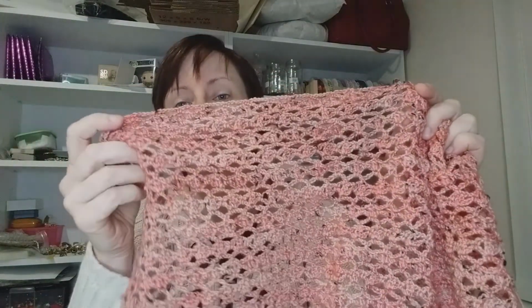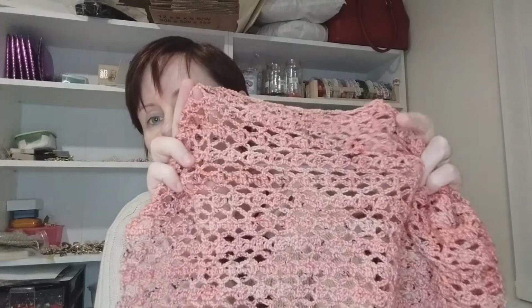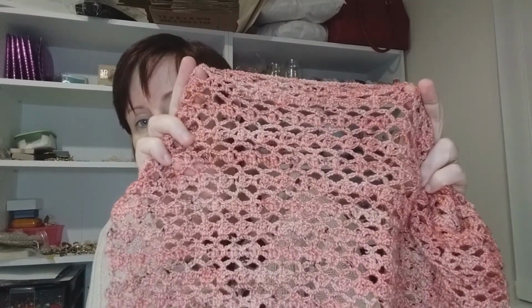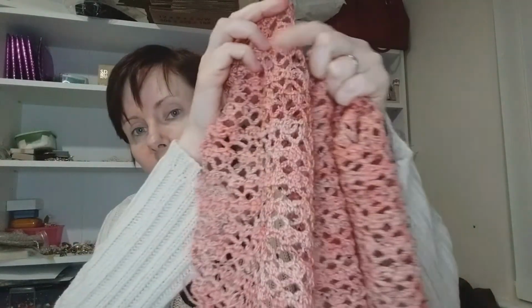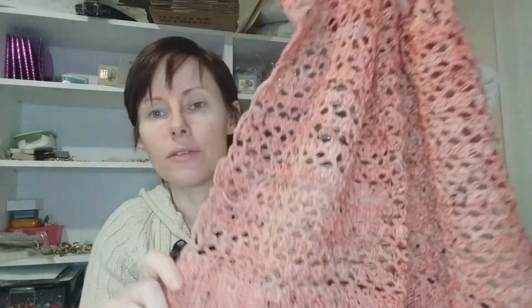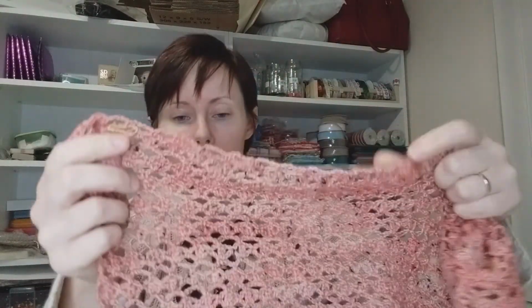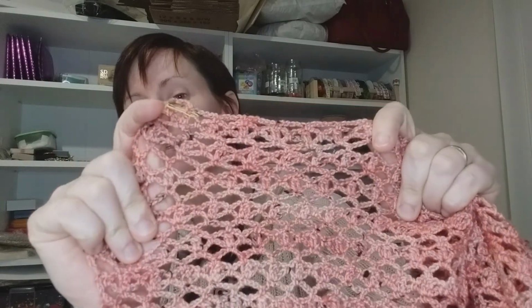Now it is being blown out slightly by the light. It would be slightly more salmon in colour than what it's showing up here. But that is how far I've got with that at the minute. That's the waistband. This is the front. I think it's the front. Front or back, I think they're both the same anyway. And that is the little stitch there.